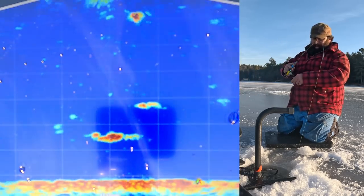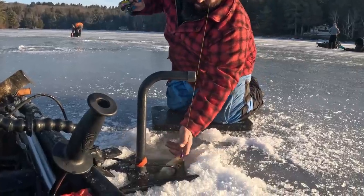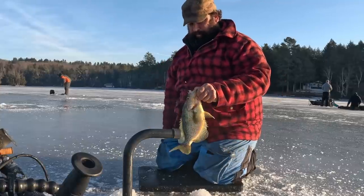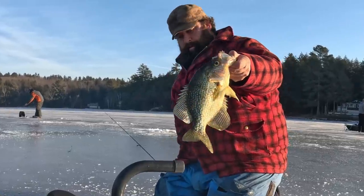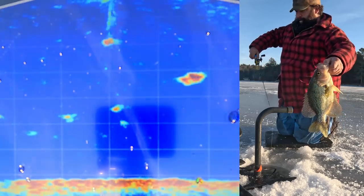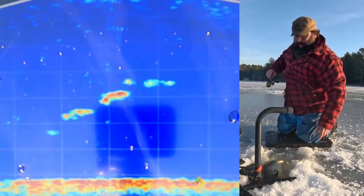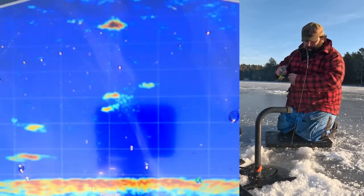Got him. Another big one. Another giant. These are awesome. Awesome, awesome crappie. Meaty. That's probably in the 14 and a half, 15 inch range there. Put it down. One up, one down trick on him. Get that thing rattling. We could probably let him go now. I like that. Quick as you let one go, you get another one.